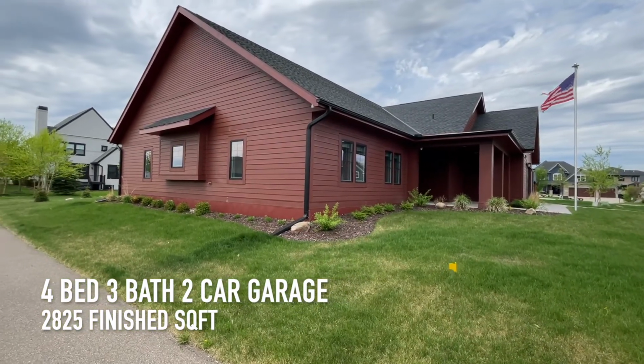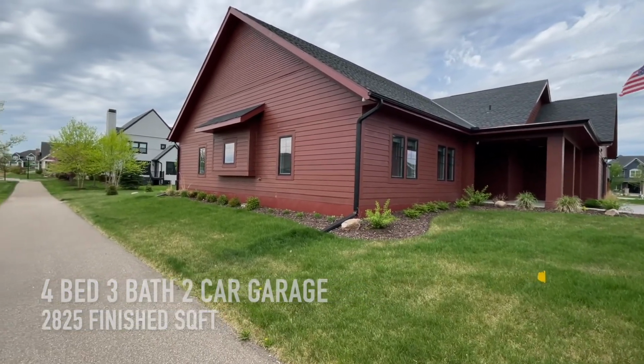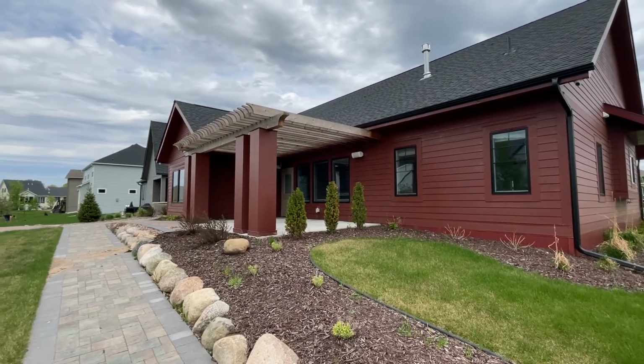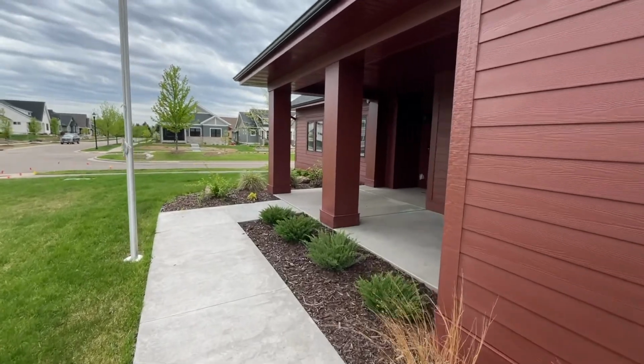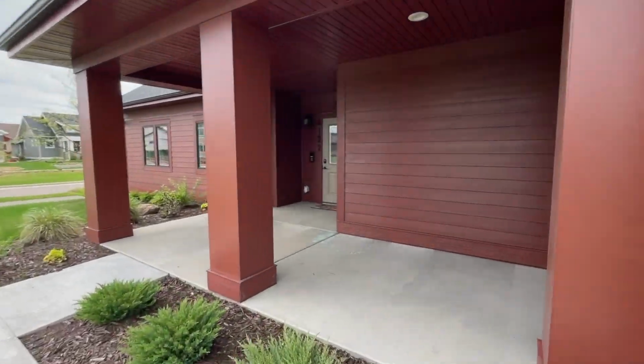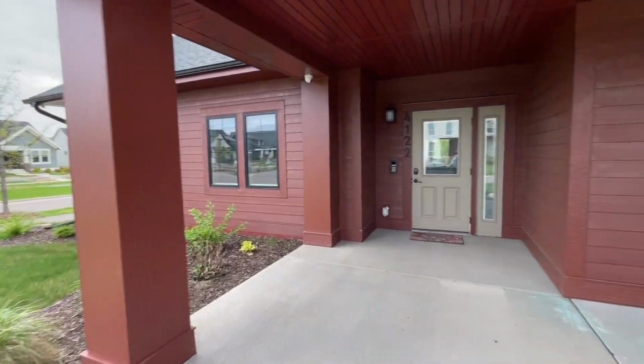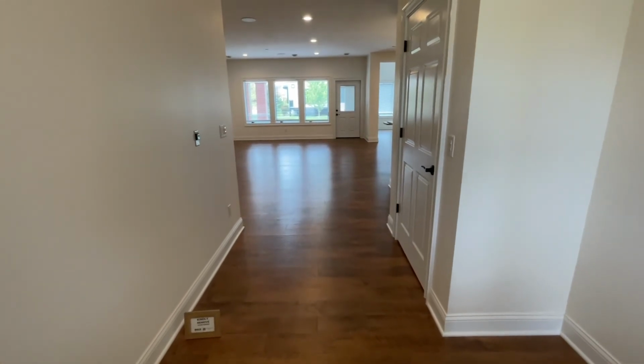The home we're looking at today is in the desirable Wildflower development in Lake Elmo, Minnesota. It has close access to the freeway and to the Twin Cities while still having a small neighborhood feel. Just driving through, you'll see some gorgeous homes built in the last few years. This was a fully custom build with so many specific details that went into it.